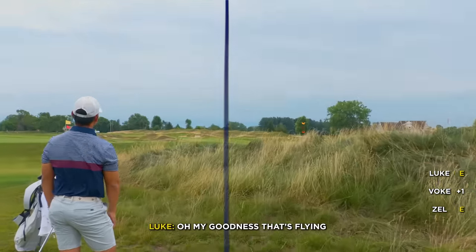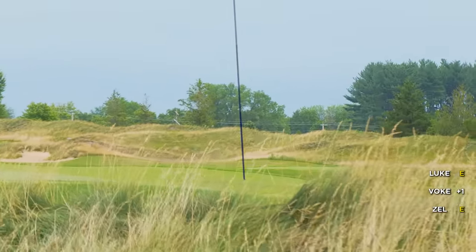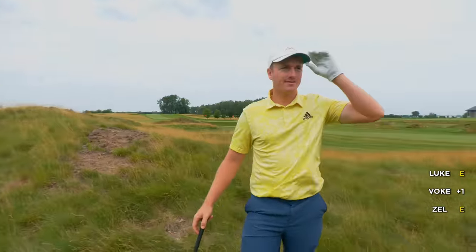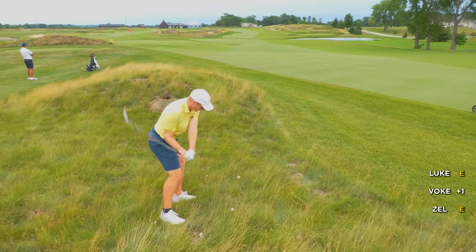Oh my goodness, that is flying. Holy bomb. Oh, I might say right now, I think that might be screwed. It might be looking a little nasty here. Pretty good lie, but it's a forced layup. I've got my 54 degree. I'm just going to hack it out and leave myself 80 to 100.